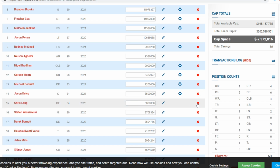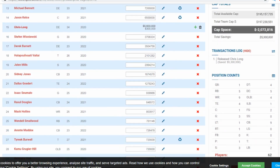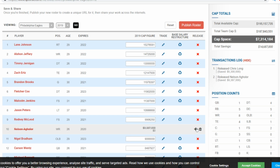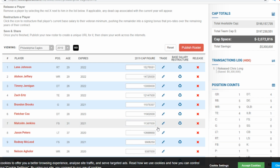I mean, the Eagles are in a tough situation. That brings it to negative 2. These guys really aren't getting paid too much. All the money's at the top here. So maybe if they want to get Golden Tate back, they can cut Aguilar, but at $7 million, I don't think it happens. Malcolm Jenkins getting up there in age, gets paid a lot, but can still be a factor. A guy that I want to talk about here is Timmy Jernigan.